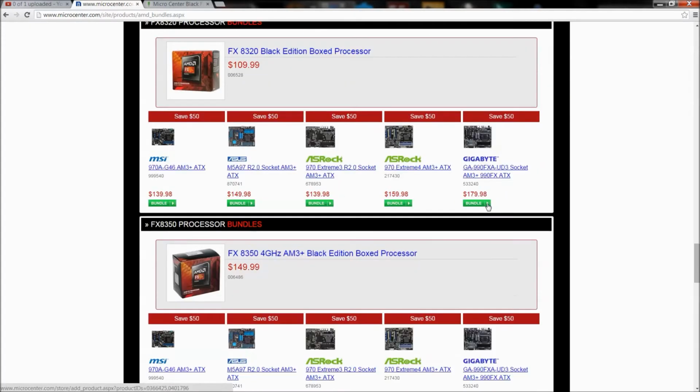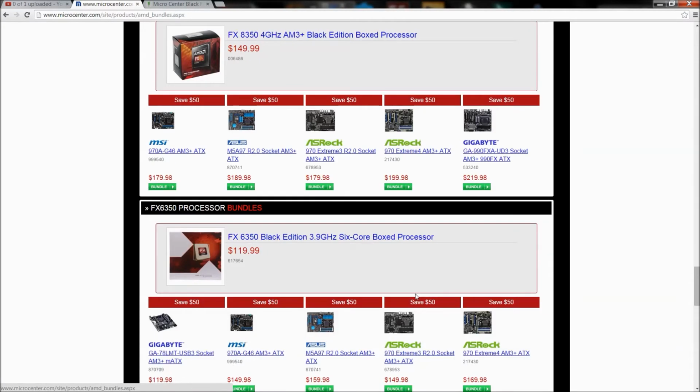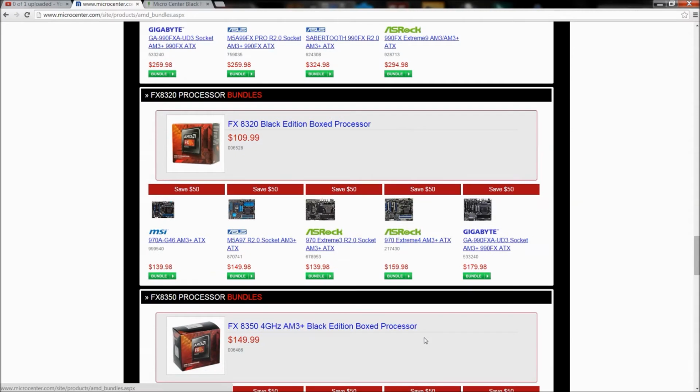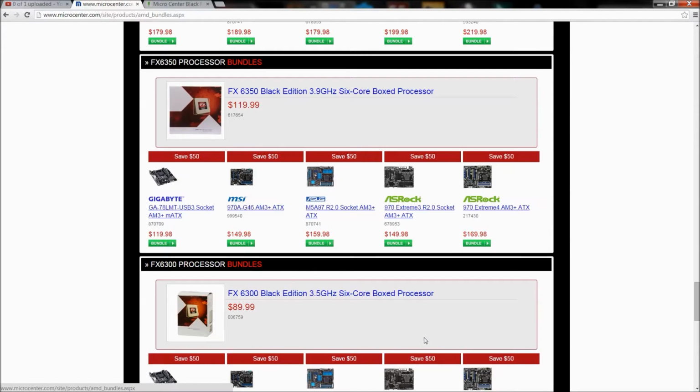And the FX 8350 is on sale for $149, which is also about $30 off or so. So it's definitely not bad. In fact, this is kind of ridiculous. The 6350 is actually $10 more than the 8320, which I don't like.